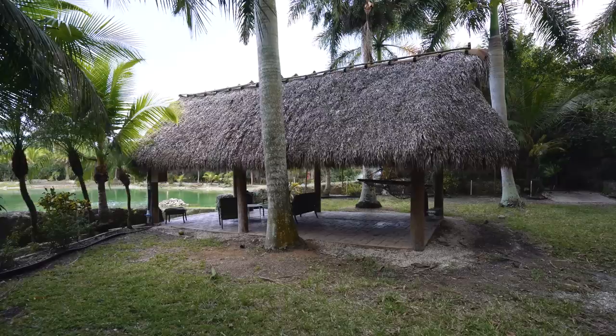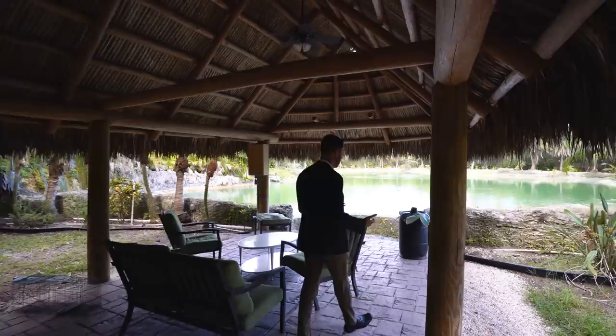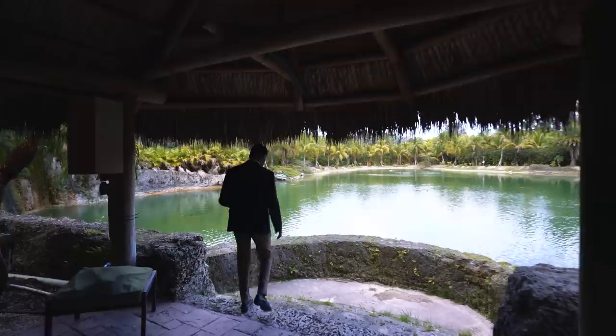We have another tiki hut over here, coral rock wall all behind. Right here, hang out, relax, hear the sound of the water. But this is where things get really cool, all right? Let's step down over here. I'm gonna show you what we're talking about.